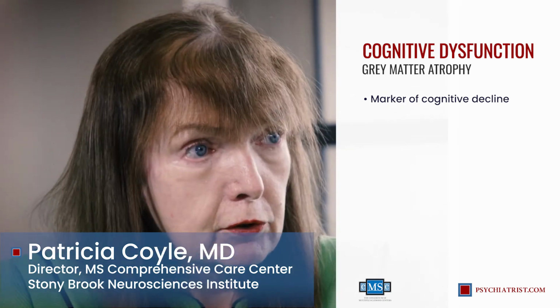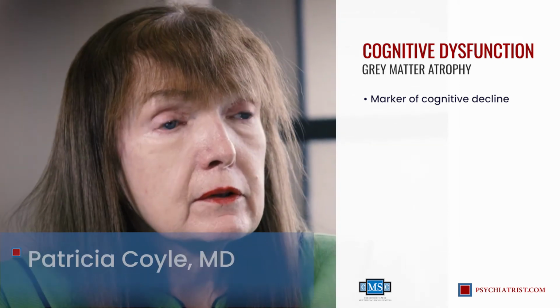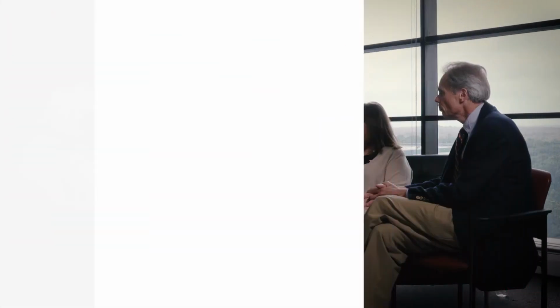And Dr. Coyle, my understanding now is that gray matter, particularly cortical lesions, are very strongly predictive of cognitive dysfunction in MS. That's exactly right. You're looking at cortical atrophy, thinning, and to a lesser extent, deep nuclear gray matter like the thalamus thinning. That has really been correlated with cognitive issues.